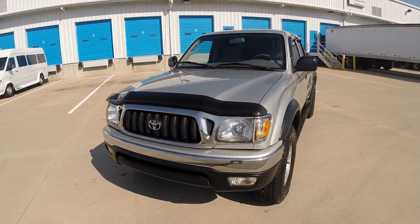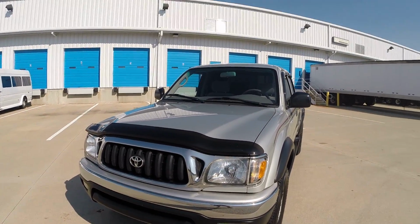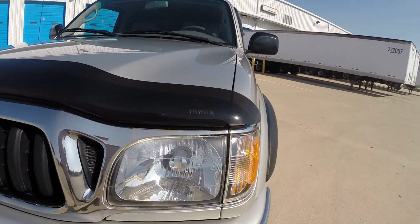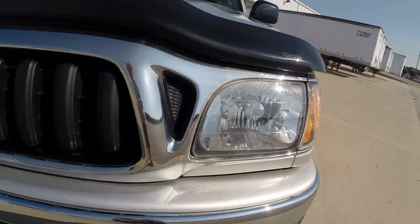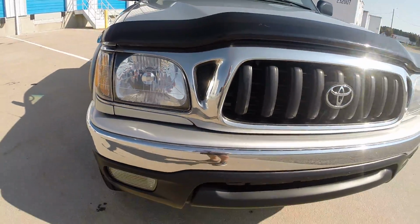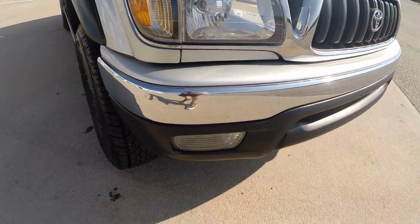The tires were just installed by the previous owner. 95% tread, they're almost brand new. Headlights are extremely clear. No oxidation or condensation whatsoever. Front chrome bumper is in great shape.